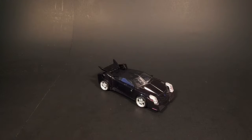Transformers Prime Robots in Disguise Deluxe Class Vehicon. So here he is, and I don't have the original box for this anymore because I bought it at Winners. The box was damaged, and that's why it was $4. So I don't have the box.